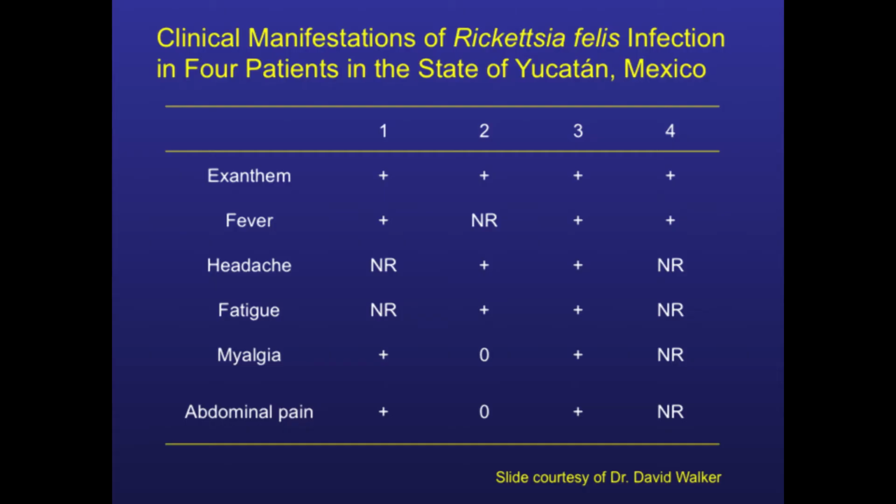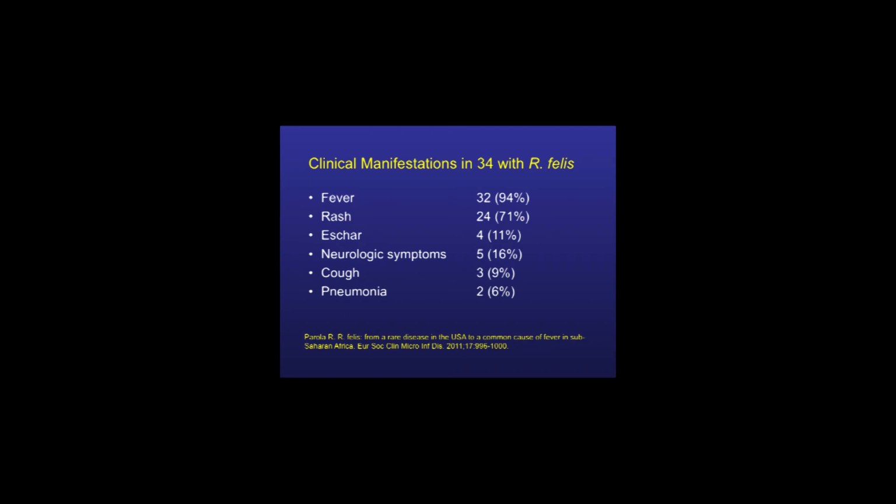It seems to be like many other rickettsioses. This is data from Dr. Walker with collaborators in the Yucatan, where they found molecular evidence of Rickettsia felis in patients. And they had rash, fever, and half of them had headache. And in a larger series, we see that certainly fever is the predominant sign. Rash is seen in 71% of patients, although this is a small number, 34 patients. Unlike murine typhus, where I only know of one well-documented case of inoculation eschar-like lesion in murine typhus, eschar has been recorded with Rickettsia felis. And certainly, like murine typhus, people can get neurologic complications, respiratory complications.